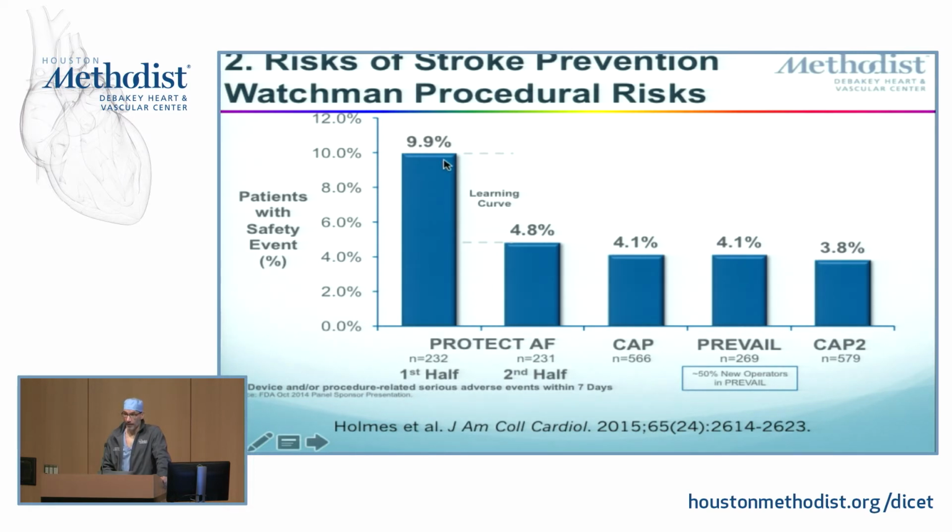But it is obviously a life-threatening procedural risk, and it was as high as almost 10% in the first half of the PROTECT-AF study. This is when operators were new to the procedure. They were learning. The company didn't even know how to optimize the procedural strategies, how to optimize the safety. So they were all learning, and they were interventional cardiologists and not EPs. So this is what happens, a lot of complications.